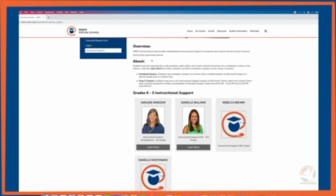This is where students have the opportunity to ask questions, seek clarity, and receive remote instruction via a scheduled or drop-in live session. So we can click the Learn More under each teacher's profile to schedule a session or join a drop-in session. So for a scheduled session, students may schedule a session to connect with a certified teacher via Microsoft Teams in a specific grade level or content area.